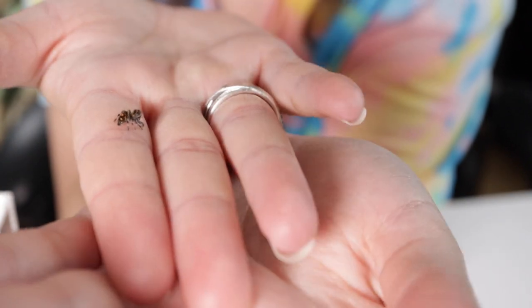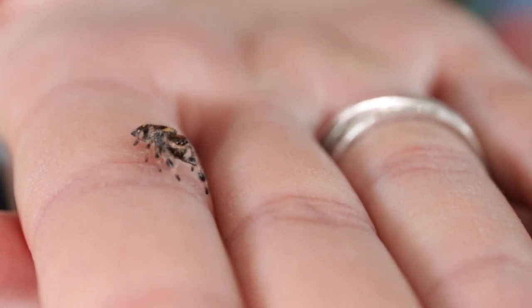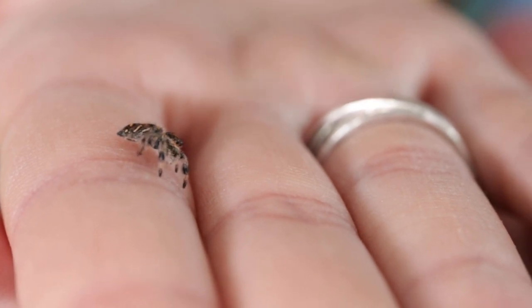Oh my god, she's cleaning her eyeballs. I swear she was just cleaning her eyeballs. I'm also going to try to get some cute photos of her so you can see her face a bit better.